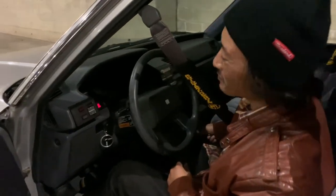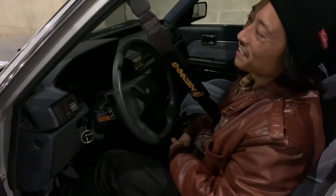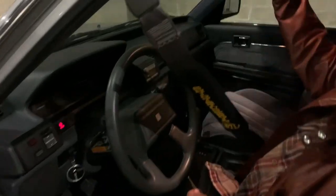Gotta love the automatic seat belts, man. Sometimes though, if you're not used to it, if you're not ready, it'll catch you off guard and it'll feel like it's about to choke your head off. But this is the inside, and as you can see, man, this thing is super clean.